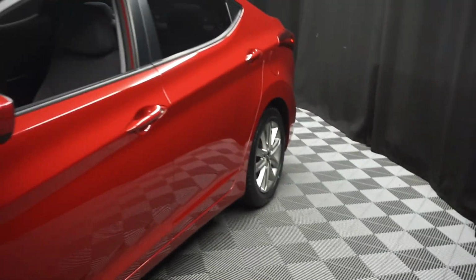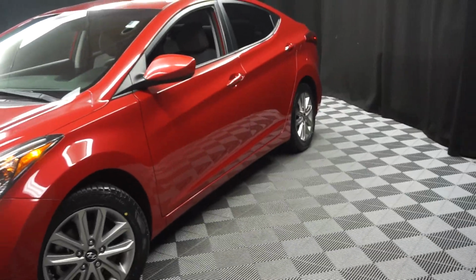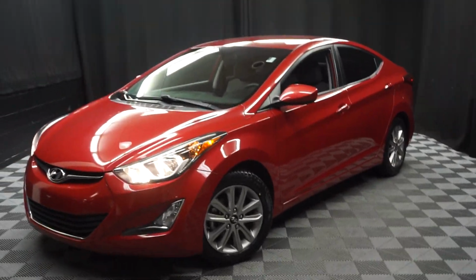Looking for more information on this 14 Elantra or any of the other almost 100 vehicles in our pre-owned inventory in our 90,000 square foot pre-owned showroom?